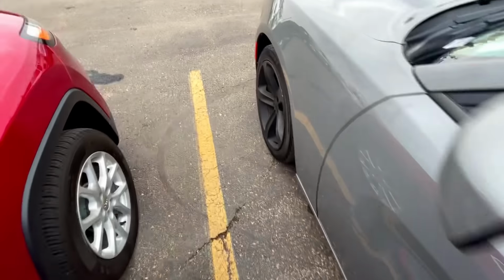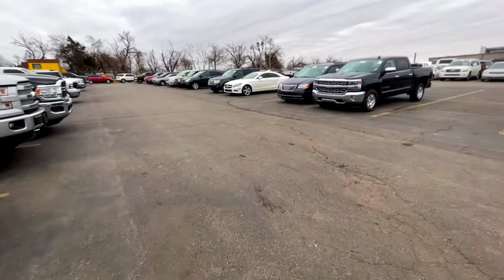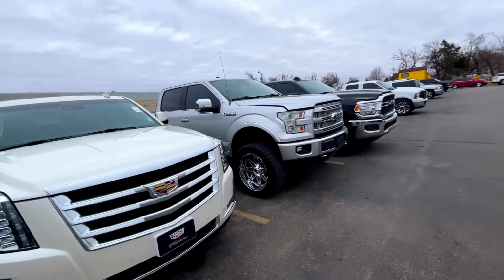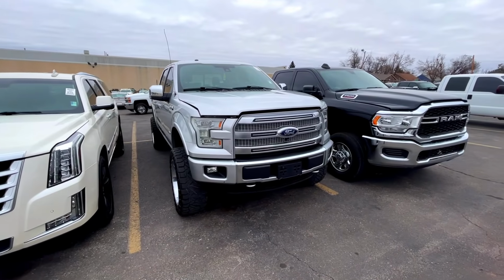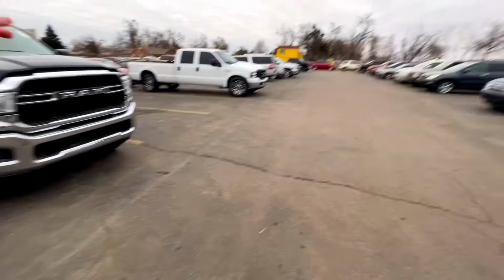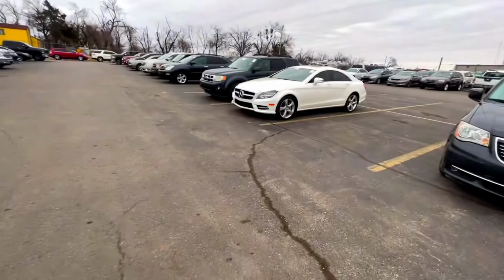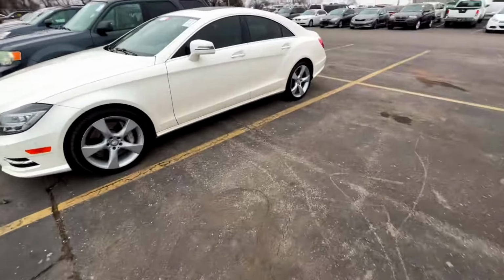Couple different things out here. Look at this Mercedes over here. They got a couple of trucks. They got that Ford F-150 Platinum. That thing looks clean, to be honest. The Ram does look better, but it's got a 6.4 in it, and it's not a diesel. That's a waste. It's basically got my car engine in the Ram.